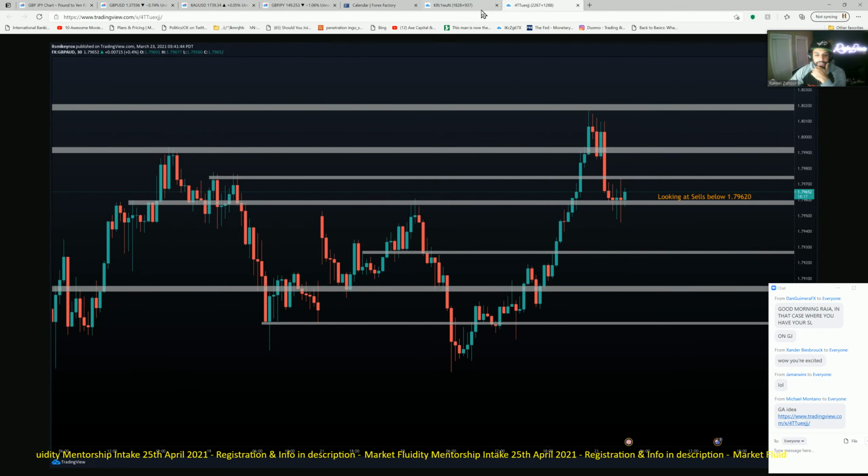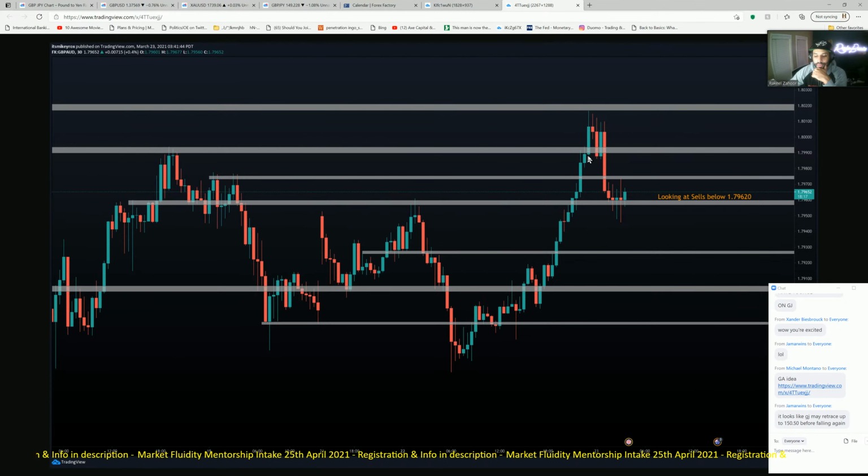All right, let's take a look at this GA chart. Looking at sells below 1.79260, 620. Okay, looks good. We got support, looks good. Also, I think look for buys here too. I think maybe remove this middle zone and keep this middle zone in the back of your mind, because if we break above this wick over here, we may correct this whole move up towards 1.80050, whatever this price is right here. So maybe remove this area and just anticipate volume to keep pushing price through this small consolidation here going up.